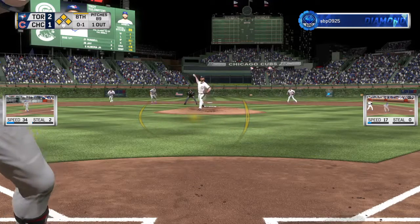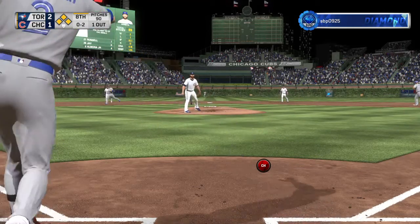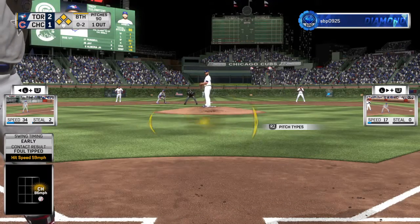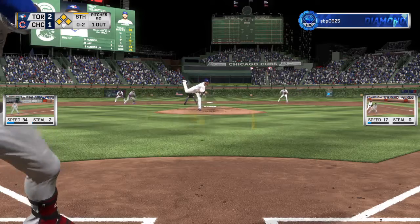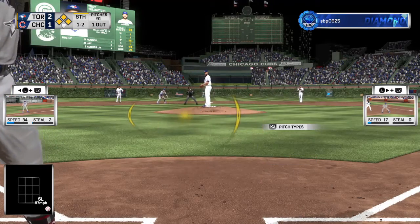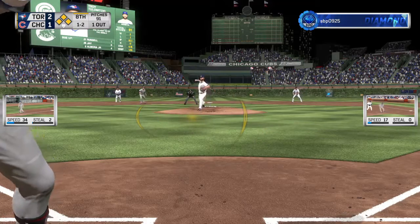The 0-1 pitch. Another one fouled off, and he's quickly behind 0-2. He's ready. Here's the 0-2 pitch. And that slider's almost in the dirt. I like the pitch right there, Matt. Bases loaded. You got to look for that strikeout right there.